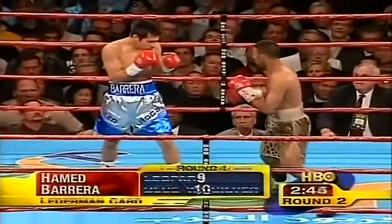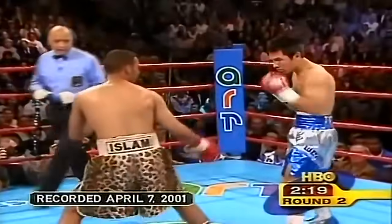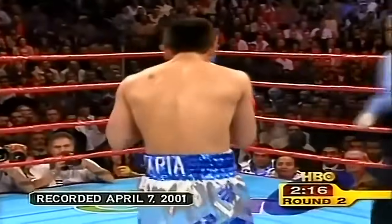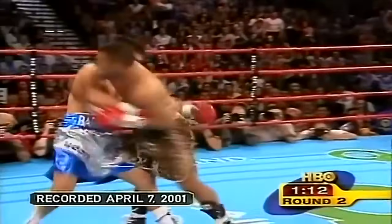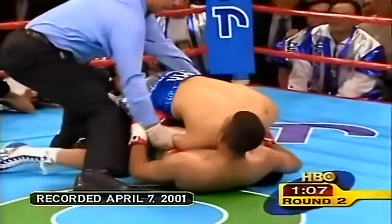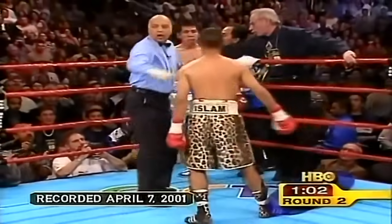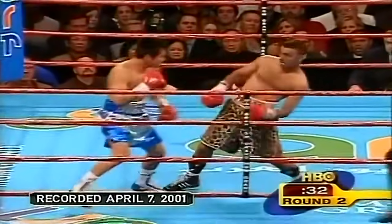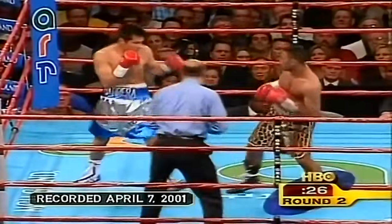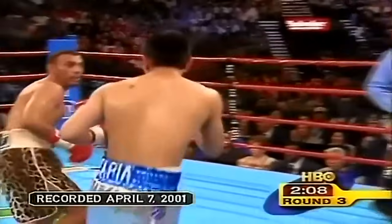Is it solely because Naz's balance is so bad that he looks to be affected by every power punch? Absolutely. Shades of the Cesar Soto bout in Detroit as Barrera is either pulled down by Hamed or pushes him down. Mark Ratner comes up onto the ring apron, coming into the ring. Hard left hand by Prince Naseem. The Prince is the aggressor. Right hand and a left by Barrera. Seems strange that Barrera is fighting the way he is.